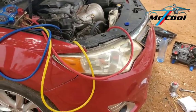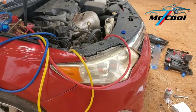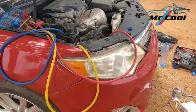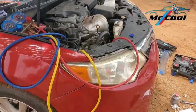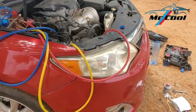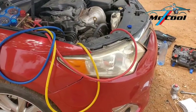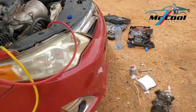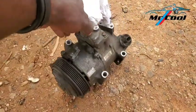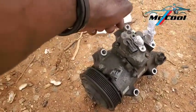Today we got a 2012 Toyota Camry, and the customer's complaint is that the AC cools sometimes, blows warm sometimes, and blows cold sometimes. After getting it to a technician, they put another used compressor in there. After installing this compressor, it got worse. The system just keeps blowing warm air.